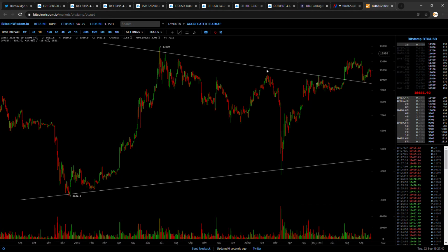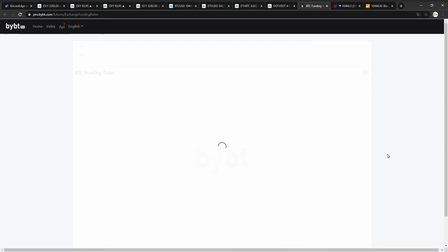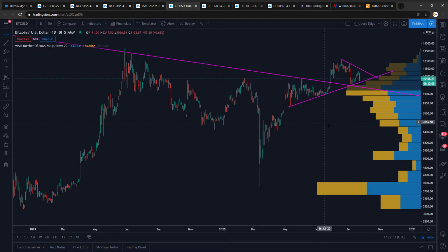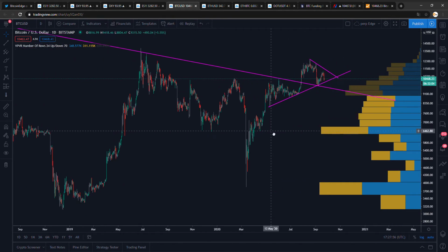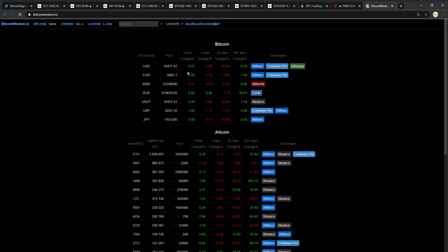Let's take a look at something else. Funding, negative. Everything is negative again. Usually a good spot to buy. For now, I'm not so sure. My intuition tells me something and I don't know exactly what, but I'm not feeling comfortable with it.